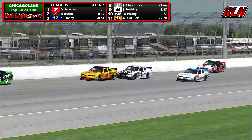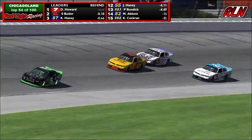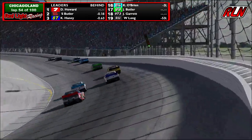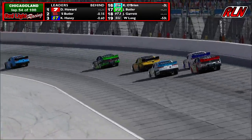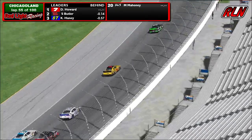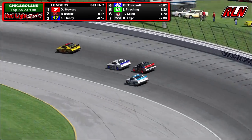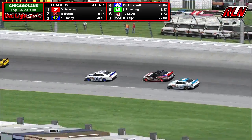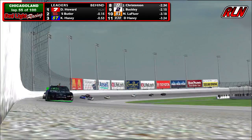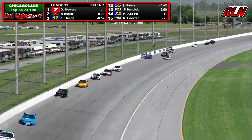And a little further back, you got Timothy Lewis with Raymond Edge right behind him, and Jamie Christensen looking to the inside. Christensen might be able to pick off both of these cars. Buckley got a great run going off that corner. I'll try and get him on the outside here. Yeah, that was a great run by Buckley. I'm sure he's glad his car's all fixed up with new tires and he can run at race speed now.